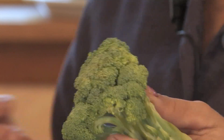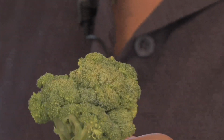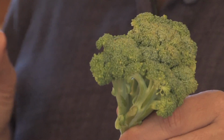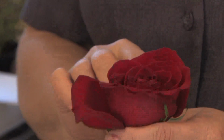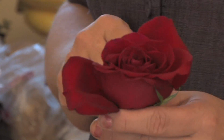And sage and basil, there's all types of herbs that have flowers on them as well. So it's not just the gardening flowers, the flowers in the garden that you can use as an edible flower. And roses actually are very edible too, so you can break off the petals and add them to a salad.